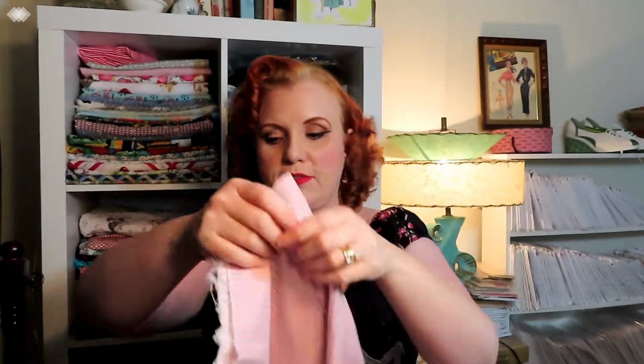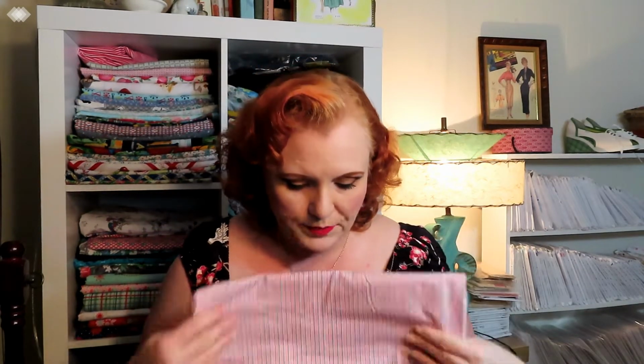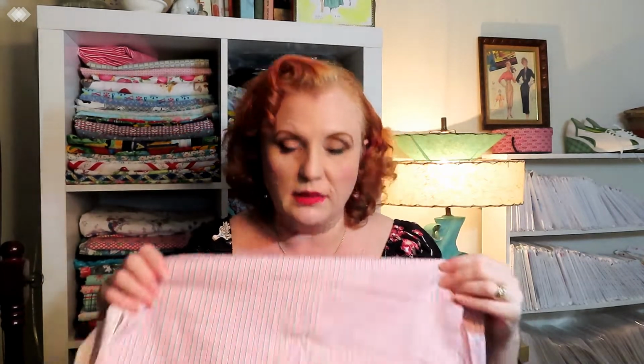Really cute. And I have several yards. It's very narrow, so surely quite old. This is the width of this doubled over, so when you would see it on the bolt, it'd be just that size. It's amazing how narrow the fabrics were long ago. So this could go anywhere from the 30s through the 50s. This fabric's so basic, it's hard to say for sure, but I love this one.